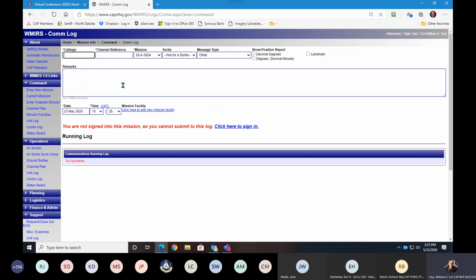The status board will never change to active unless you enter in the comm log your actual time of departure, and then when the airplane gets home, the actual time of arrival. That's what kicks off the change of colors in the status board. There are still some issues with the status board that National is working on, but it does work fairly well. And the comm log is where you would also enter your ETAs and objectives loaded, what time you entered the grid, what time you exited the grid, radio checks, that type of thing. Always goes in the comm log. Any questions in this area?